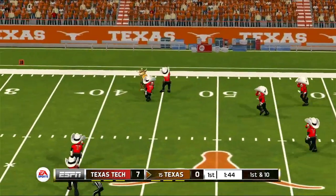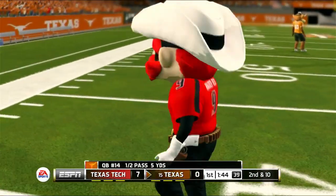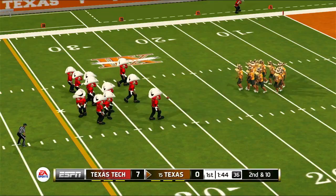Once and all, going deep. Oh, he had the pick and he dropped it. That could have been a huge shift in momentum if they were able to hold on to that one. Wow, that was close.